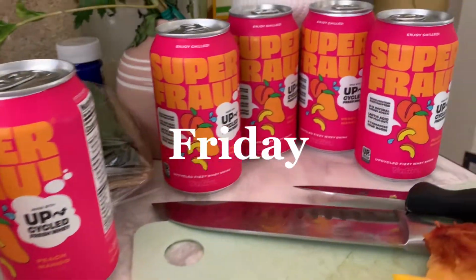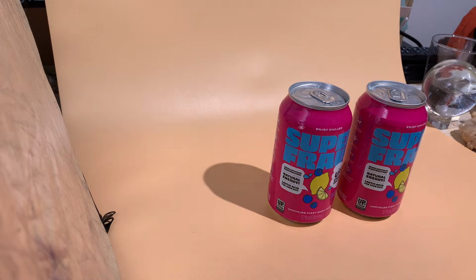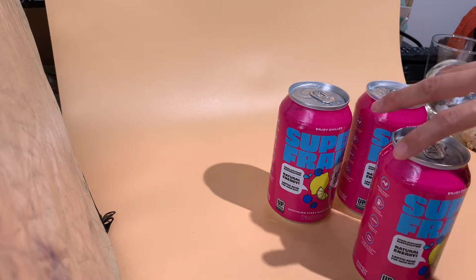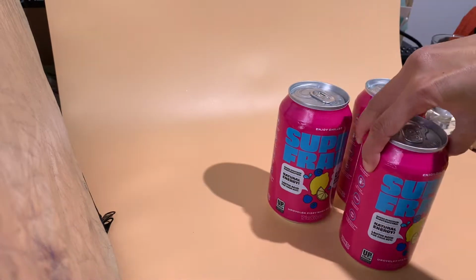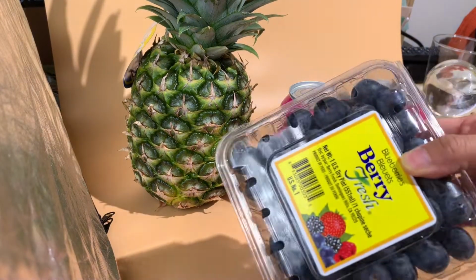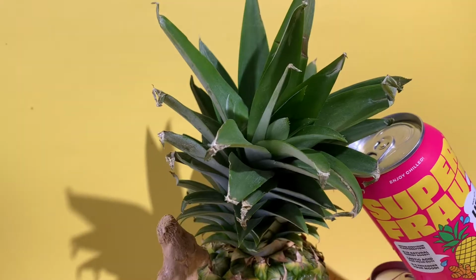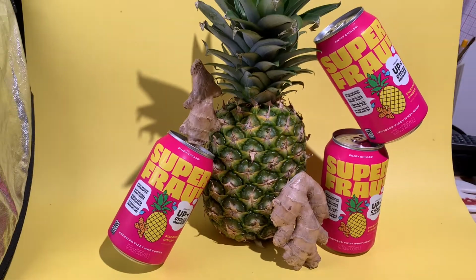So today I'm working with a brand called Superfrau, and they're really cool in the sense that they try to eliminate food waste by taking the leftover liquid whey from the fermentation process of creating yogurt, and they turn it into this really healthy, fruity, delicious, slightly fizzy drink.